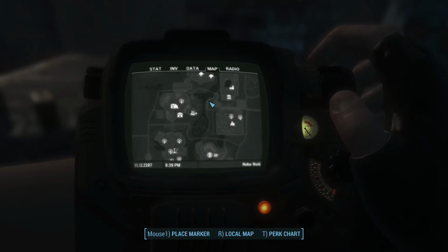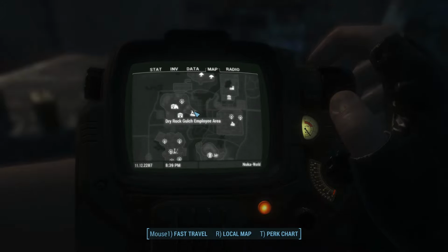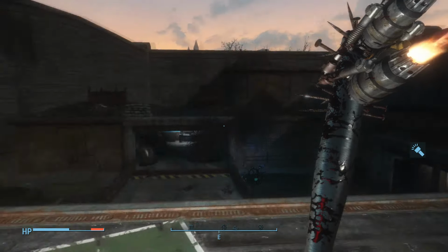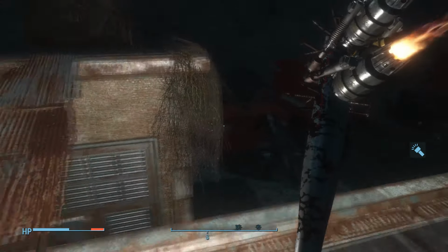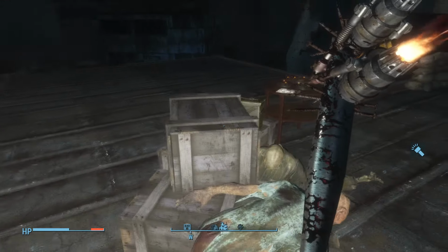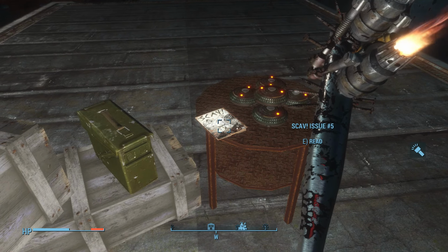The fifth and final issue of Scav Magazine is in the Dry Rock Gulch employee area on top of this building. Perfect.